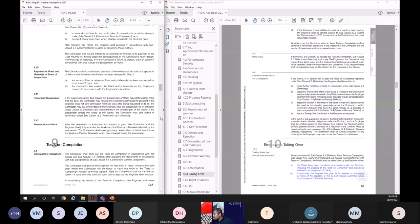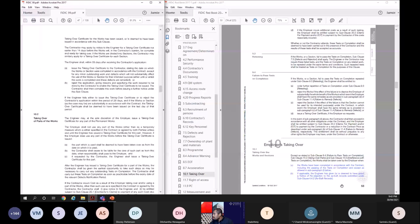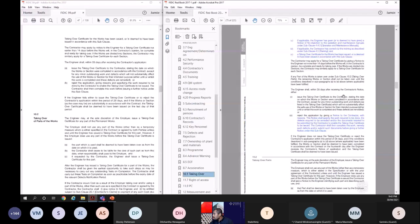and operations and maintenance schedules have been given and approved, training has been given, and then you can issue a taking over certificate. So these are the requirements. Additional requirements have been introduced compared to FIDIC 99, basically.